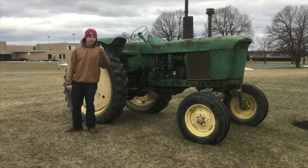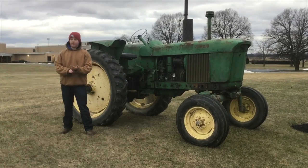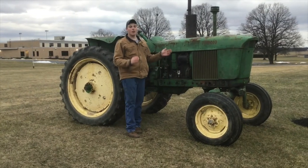The 3010 is a middle-sized tractor available in forms of row crop, utility, standard, and orchard models. This particular tractor was made in Waterloo, Iowa.